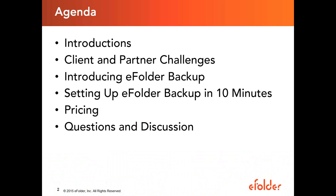Today's presentation follows a logical flow. First, we will discuss what challenges clients and partners face in regards to cloud backup. We will then introduce eFolder Backup, a business-class cloud backup service that provides file-level backup for servers and critical workstations. Next, Dave will show us how you can deploy file-level backup to clients in just 10 minutes. Finally, we'll have set aside time to cover pricing and answer any remaining questions.